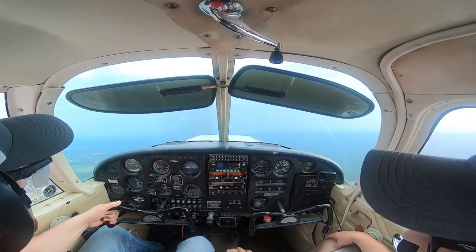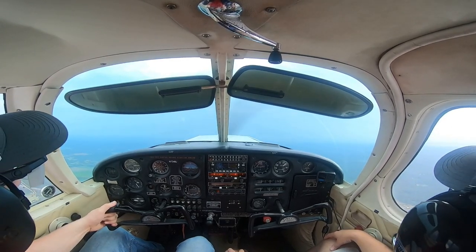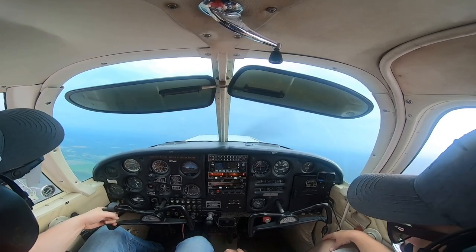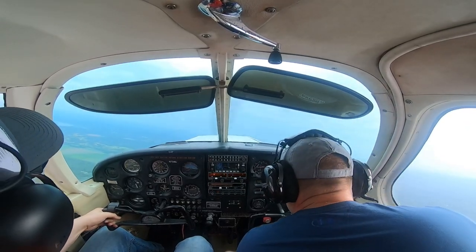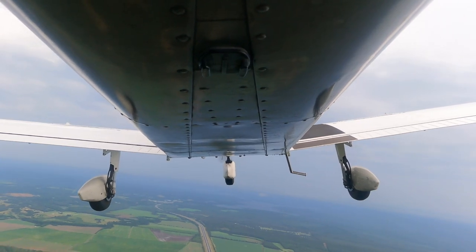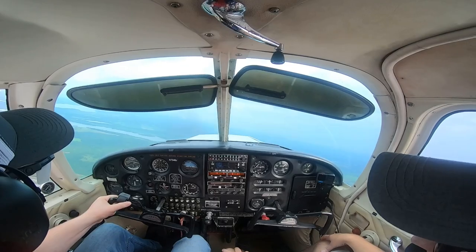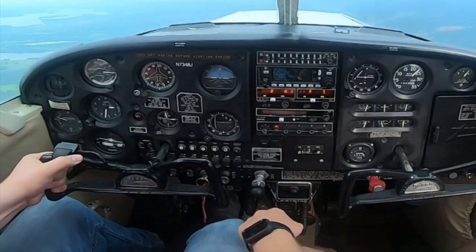Okay. All right. Cherokee 7348 Juliet, turn left heading 270, climb and maintain 3,000. Very good. Now remember, we're simulating instrument conditions, so 30 degrees is about the max you want to go on one of those.